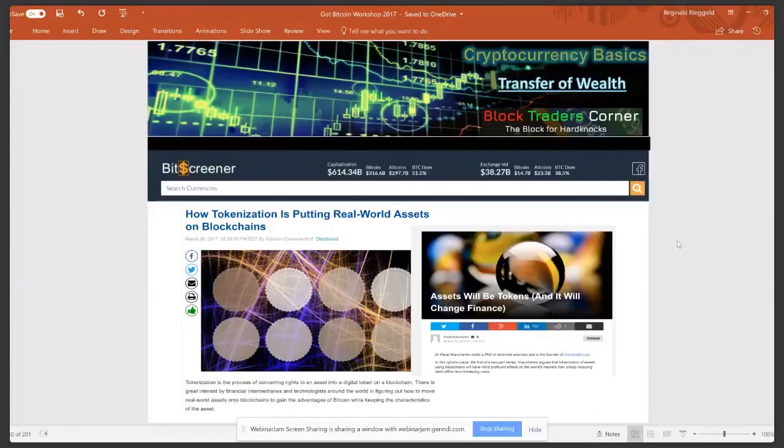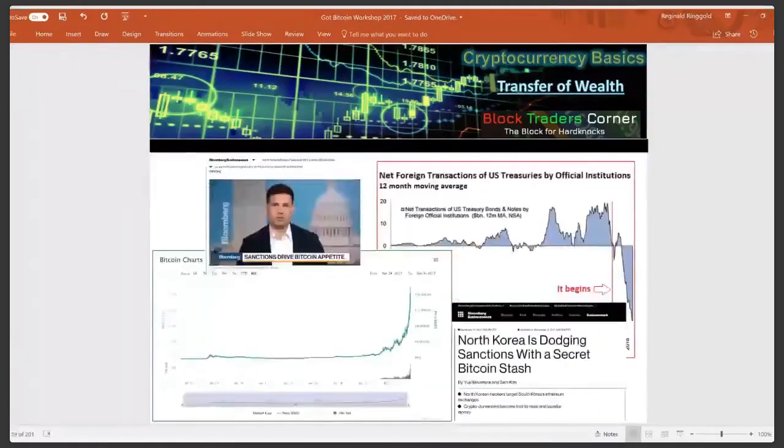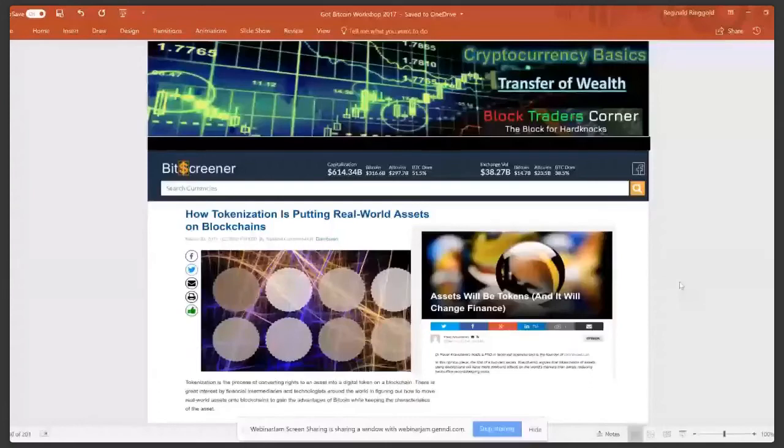Right now, the current market cap is 614 billion. I had to say the "billion" because some of you probably would have misheard and thought I said million. 614 billion. Yes. Bitcoin is about 316 billion of that. Altcoins, 297 billion. So Bitcoin has a 51% dominance in the sector, but Bitcoin's a lot bigger than a lot of stocks that we're seeing in the marketplace. I believe that Bitcoin's market cap almost at one point last week reached as high as JPMorgan's. So, how tokenization is putting real world assets on blockchains.